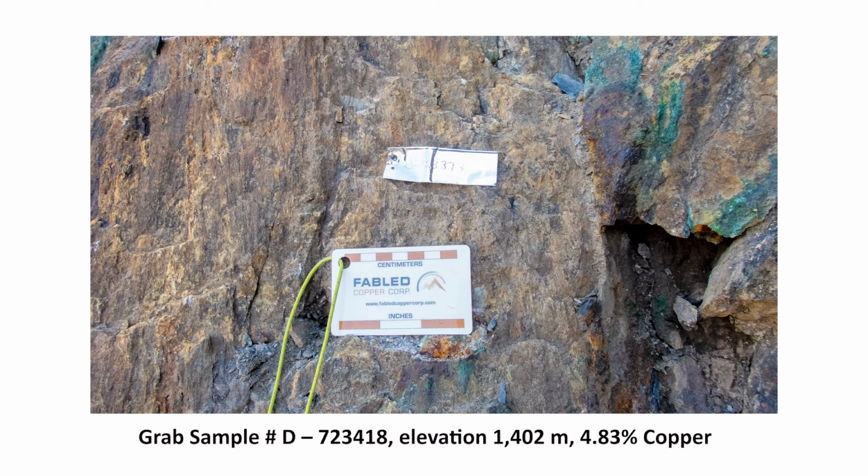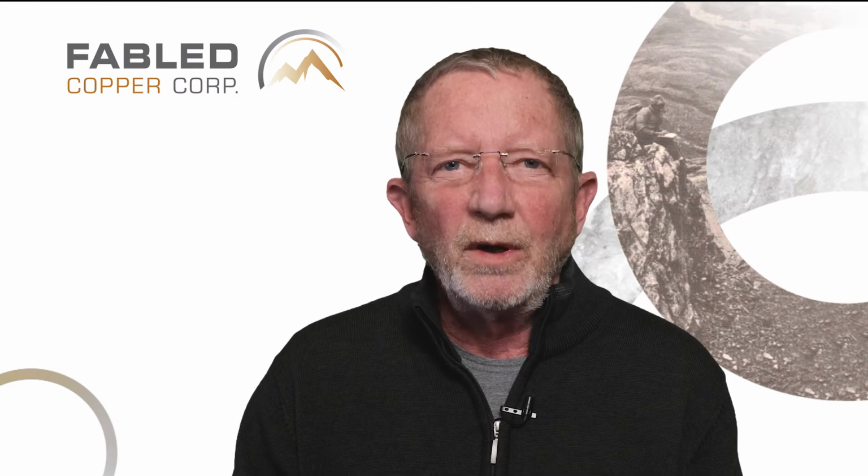Grab sample D-723418 was taken 1 meter vertically above that described earlier and consisted of quartz carbonate with vugs, patches of limonite with minor malachite alteration, and 10% chalcopyrite as patches, blebs, and disseminations. This sample assayed 4.83% copper.